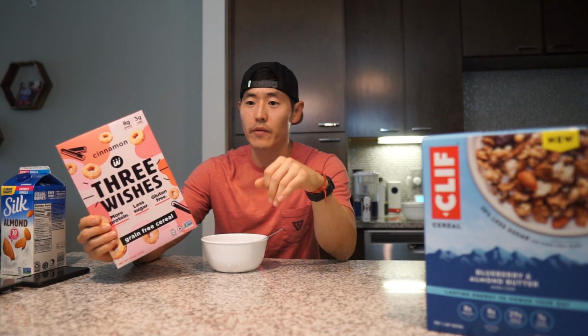Pretty epic. So in terms of flavors, 3 Wishes has about 6 or 7 different types of flavors. We've got cinnamon here today. They've also got chocolate, honey, unsweetened, frosted, and fruity. I think I'm missing one in there. But otherwise, picked them up online. I wasn't able to actually find this in store.